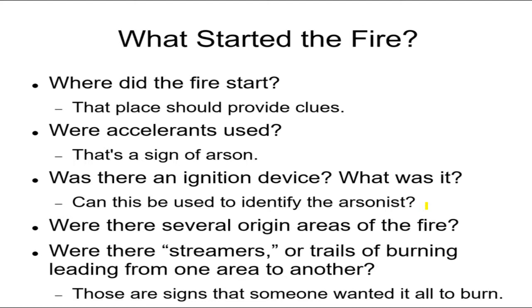We want to know where it started, therefore we can find out some of these ignition devices, find some other clues and other pieces of evidence. Was there more than one origin area? This is a sign of arson. As we know, it might not be, but it is often a sign of arson because the person wanted to get the whole thing burned. So they went to different rooms, burning each one to make sure that everything would burn faster. So if there are several origin areas, well, that's a sign that it's arson. Does it prove arson? Well, not really, but again, it's something to take into account.